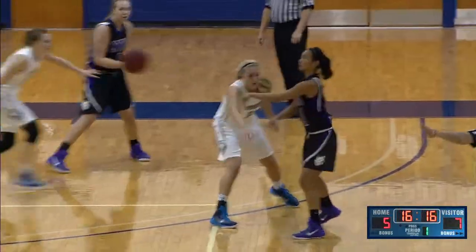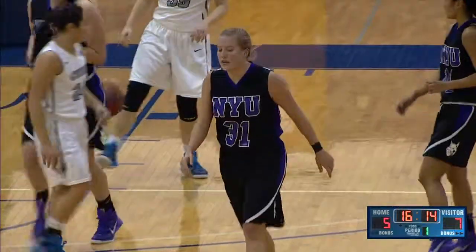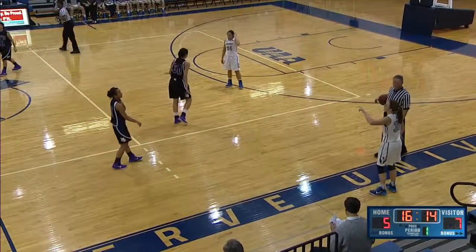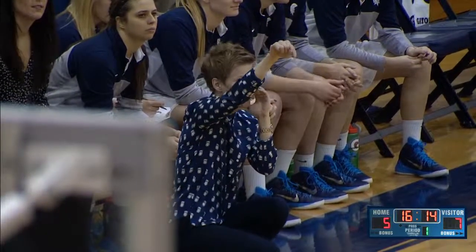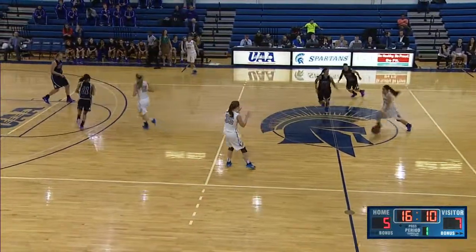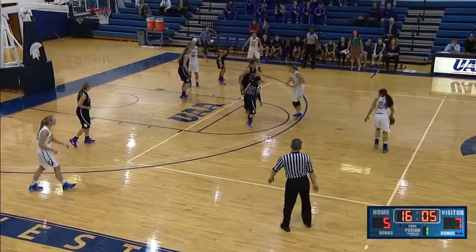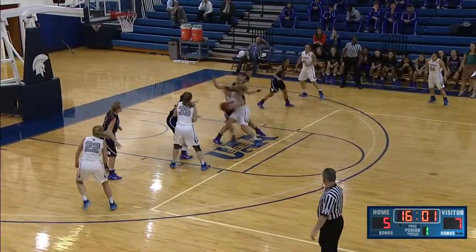Well, defensively, Eddie, they give up only 51 points per game, as the turnover will happen with the traveling from Caitlin Reed. You hit it on the head. They score a lot. They score 74 per game, but they defend. The scoring difference is 21 points. They give up only 51 points per game, and as I said before, the closest game they've had this year is 16. So it will be interesting, Eddie, if this game stays close, how NYU responds, because they really haven't had anybody play them tough this year. It will be a new experience for them.